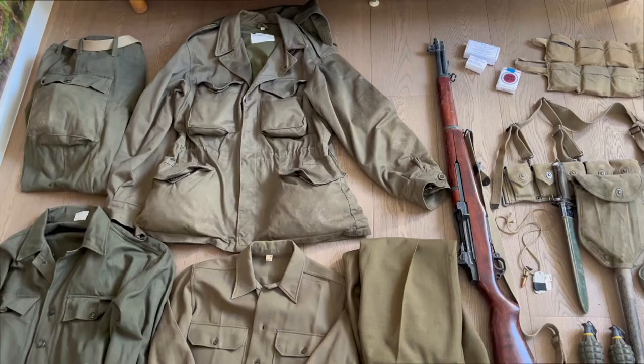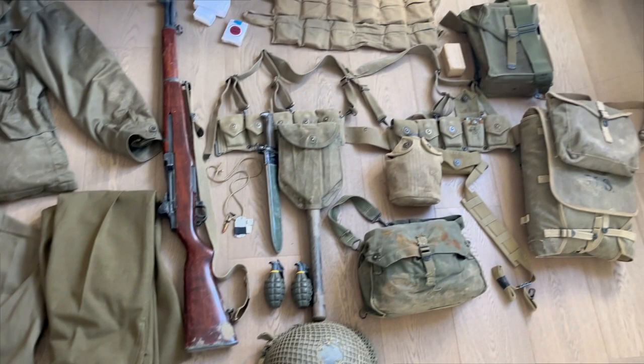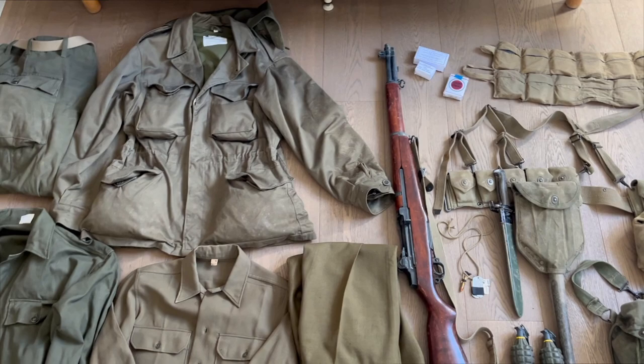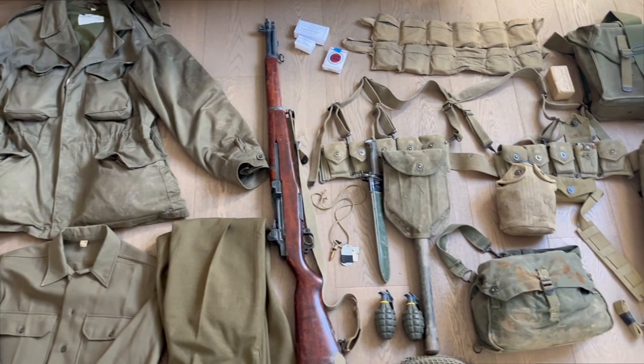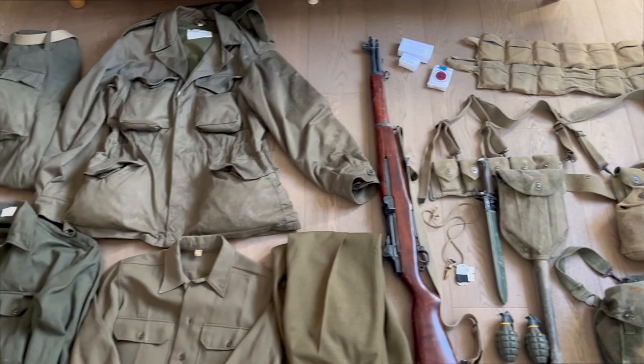Hello everyone, today I'll show you my 4th Infantry Division, 22nd Infantry Regiment impression for the Battle of Prümm. The Battle of Prümm lasted from the 4th till the 12th of February 1945, and it was the fiercest battle for the division in 1945. So I'll start with the uniforms, then I'll go to the equipment and I'll do some small items, but the majority of the personal items will be covered in another video.